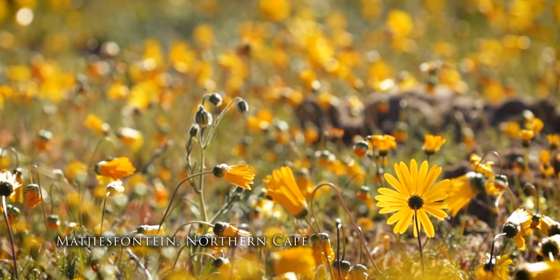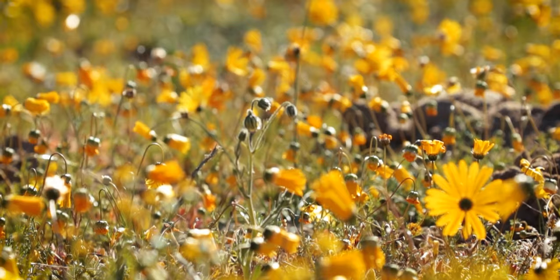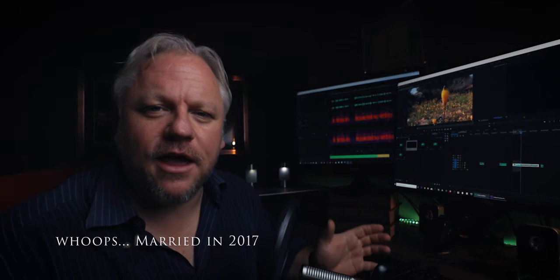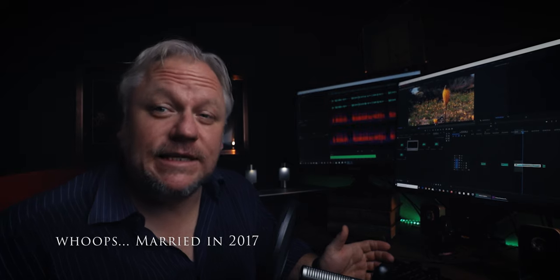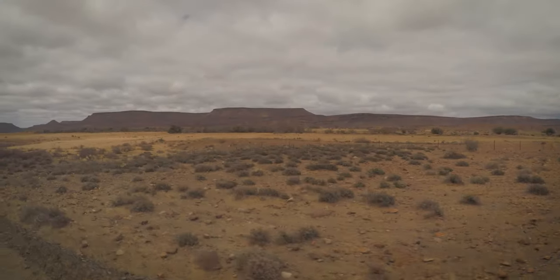The first time I visited this area was back in 2016, actually on our honeymoon. We only had a few days here, and I have to admit, I felt intimidated by the landscape. It was, to be fair, incredibly dry. It was a massive drought that year and there weren't any flowers. But still, I felt that I couldn't find a good photograph anywhere.